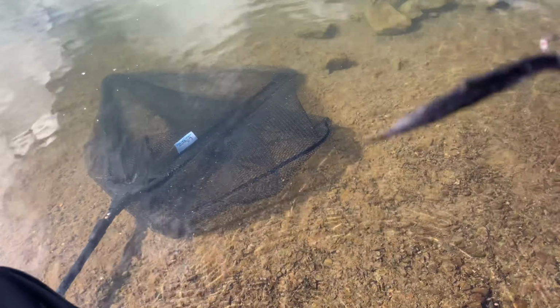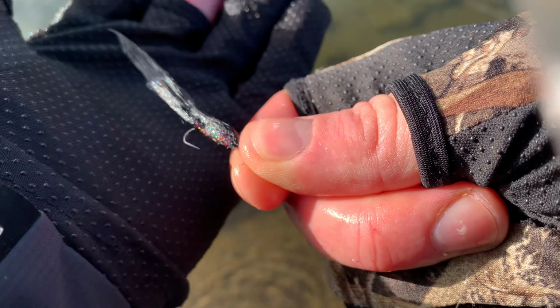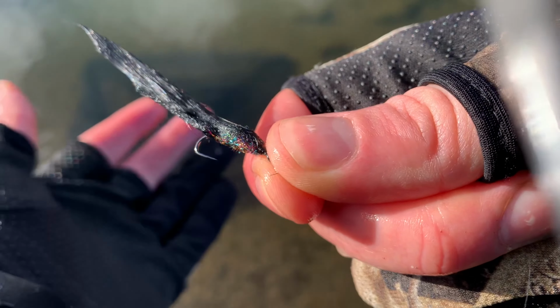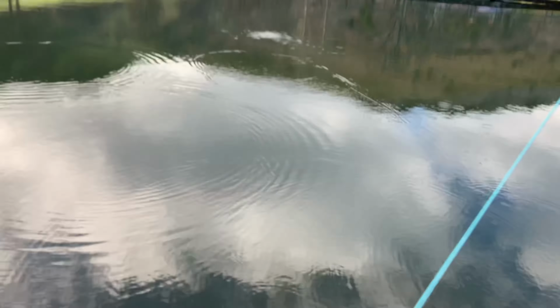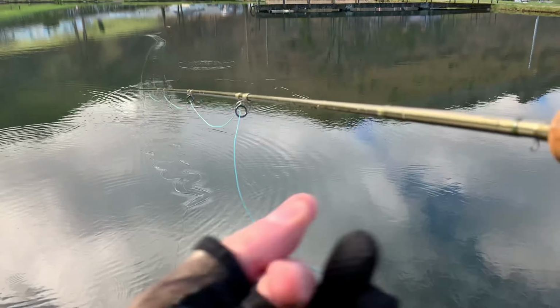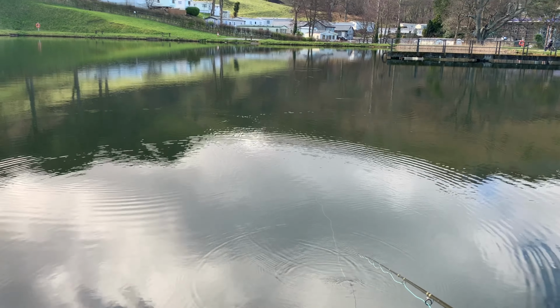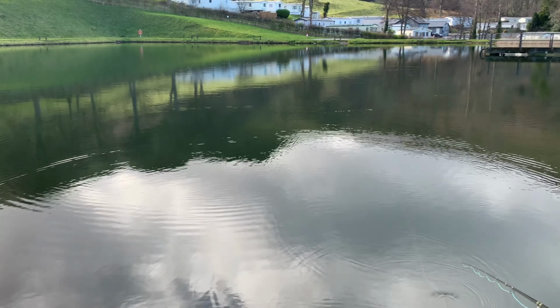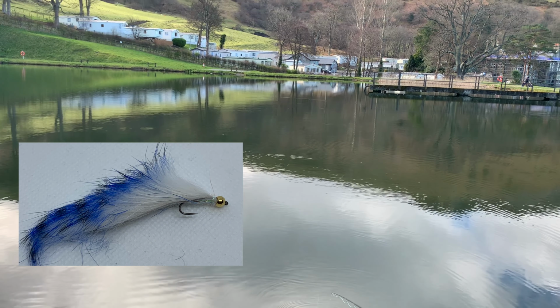But there we have it. Lovely rainbow on the black zonker there. So again, after catching that fish on that zonker, I missed two knocks, I think, if I could recall it. Nothing then, so I then changed to the mackerel zonker. Again, mixing it up, changing the colours, trying to keep the fish interested.